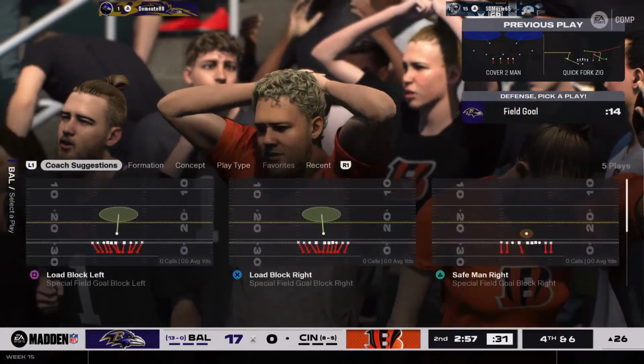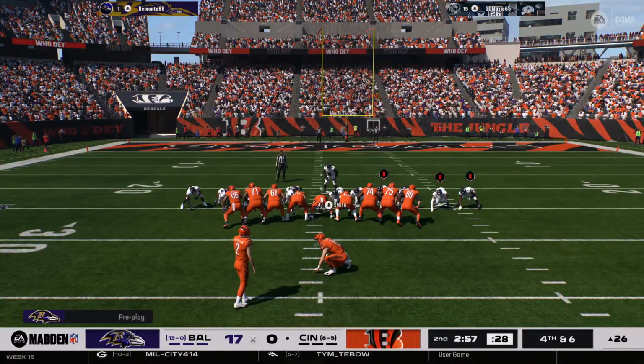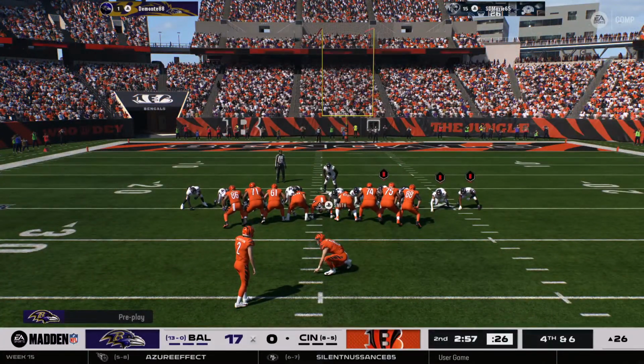And now they've got a decision to make. Yeah, I think with that incompletion, they made the decision. You better send that field goal team on. They took their shot. They just couldn't finish it. 43-yard attempt.